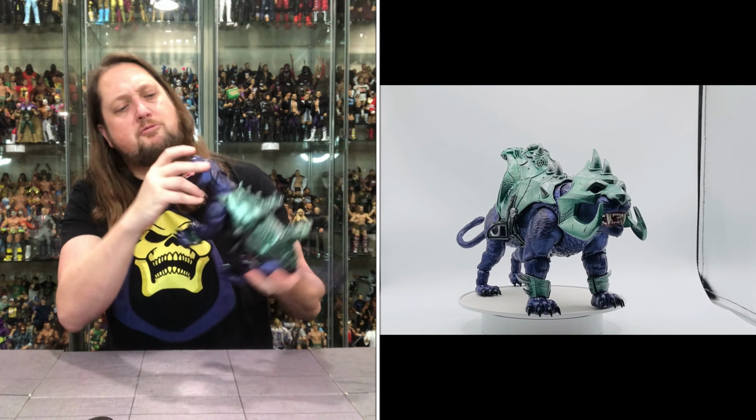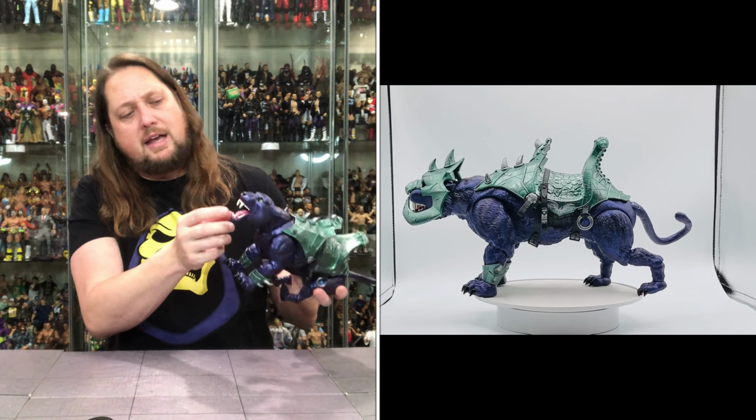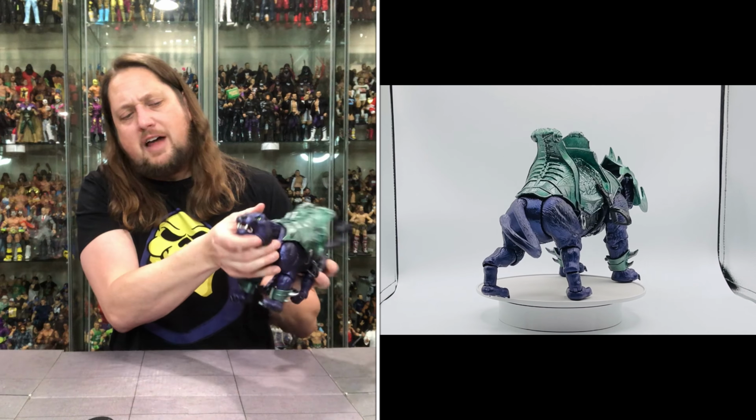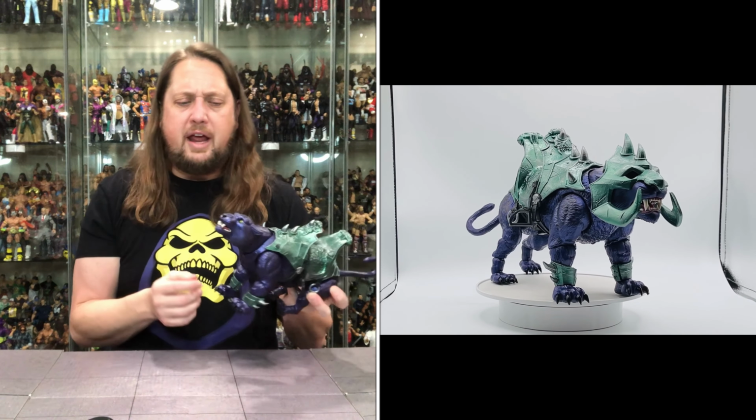Uh-oh, I do see some movement in the mouth on mine. It kind of pulls in and out. Your mileage may vary, I guess, on that. Big pink on the inside of the mouth as well. But I do like the jaw that moves. That does give more personality. You can have different looks to it with only one head right here.